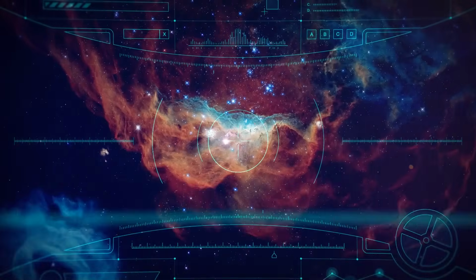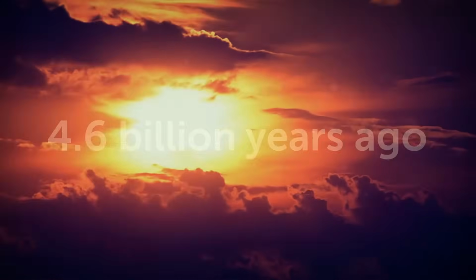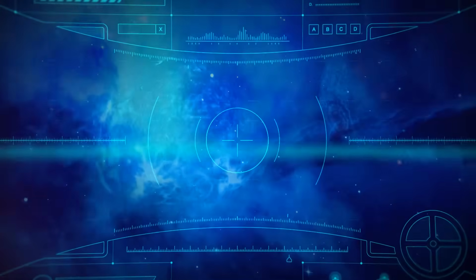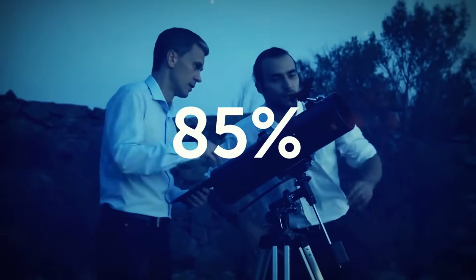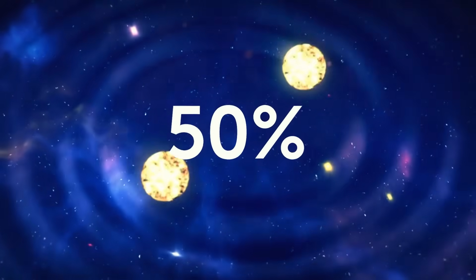They're made up of gas and dust that gradually collapse under their own weight. Our sun may have started in such a way 4.6 billion years ago. And when they're mature enough, they go out into the open, usually with their travel buddy. Actually, scientists claim that up to 85% of all stars could be in binary pairs or have more buddies, but over 50% are dual pairs.